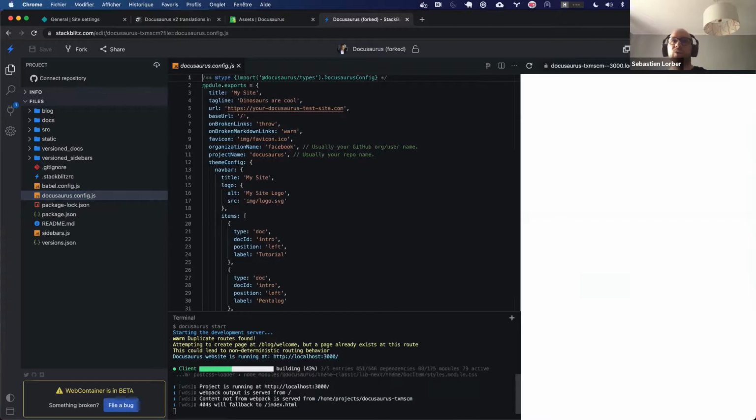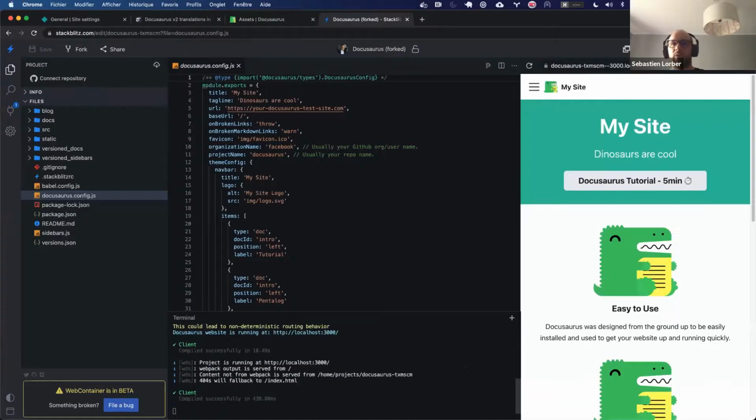This is too cutting edge technology, so there are some bugs. I mean, it's quite crazy that they are able to run Docusaurus inside the browser. If you compare it to CodeSandbox, for example, they are running a remote Docker container on their servers for you, and you just connect to them. But here, it's really running inside your browser, and no file actually hits any remote server. So this is really something very interesting, but it's not working perfectly.